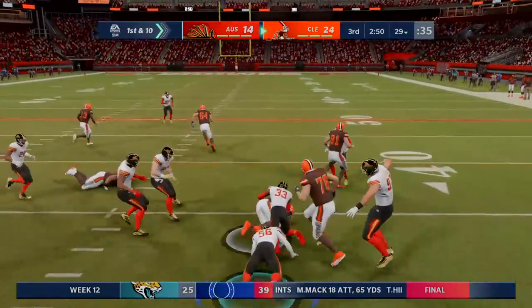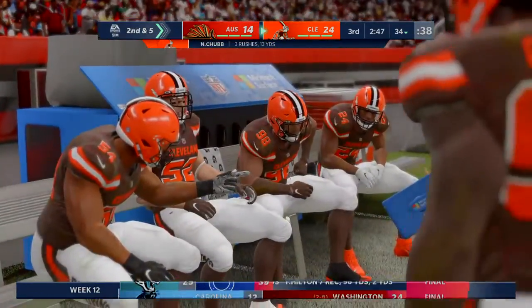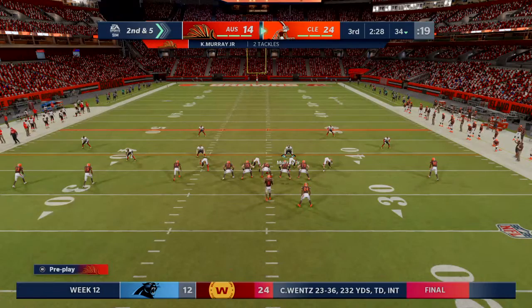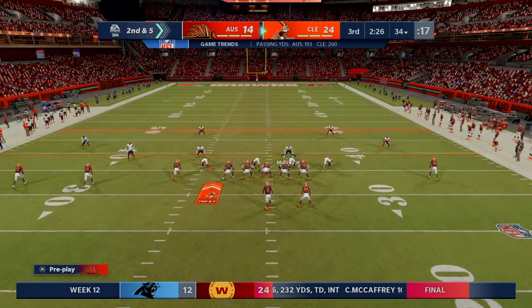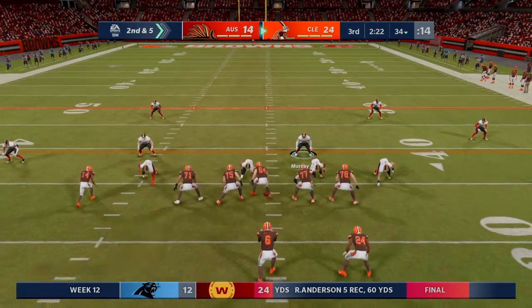So we know that what they discussed at the half worked. Now, what are the counters to that, right? You don't just run the same things over and over. Some do, but many will also show something and then come back with something else to keep the defense off balance. Brings up 2nd and 5.